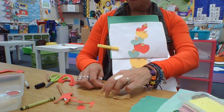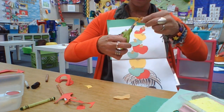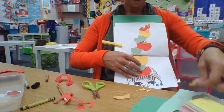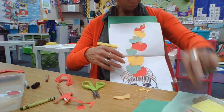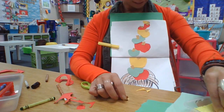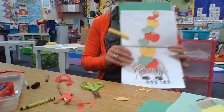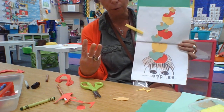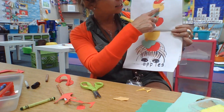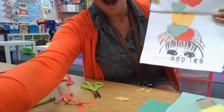All right, and maybe I'll use some of my other pieces. I don't feel like I have a lot of yellow going on, or maybe I do. And there we go. Awesome, and I'm gonna squeeze in my stem. Remember, we're doing math, so you want to check at least 3 times to make sure you have the proper amount. We have 1, 2, 3, 4, 5, 6, 7, 8, 9, 10 apples up on top.